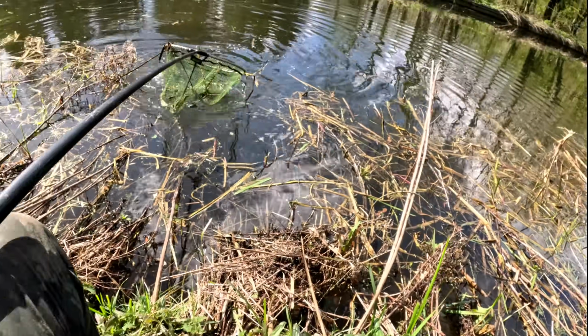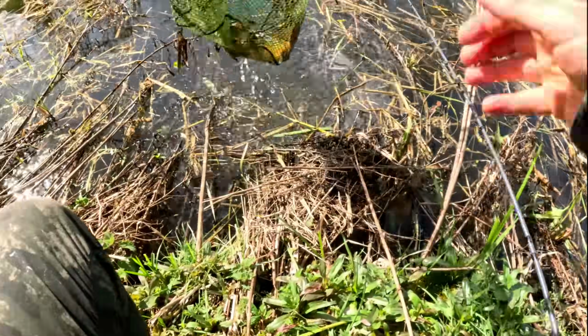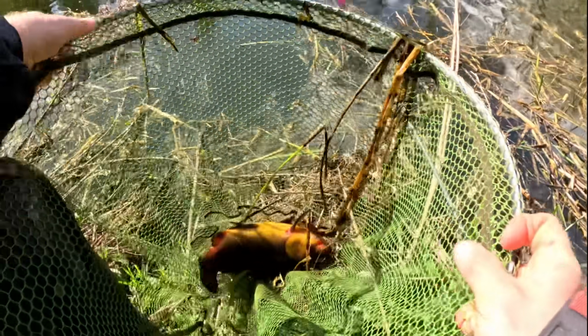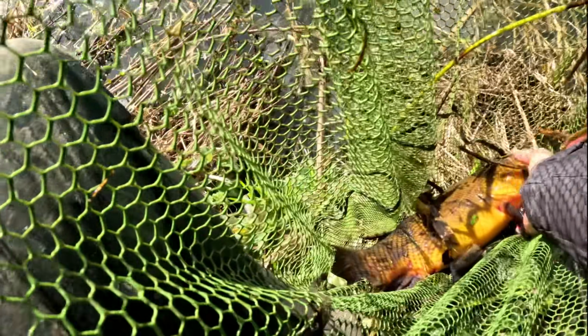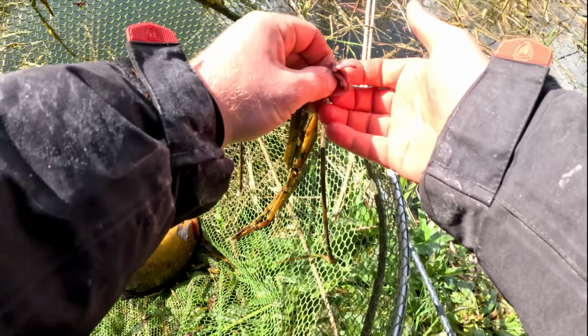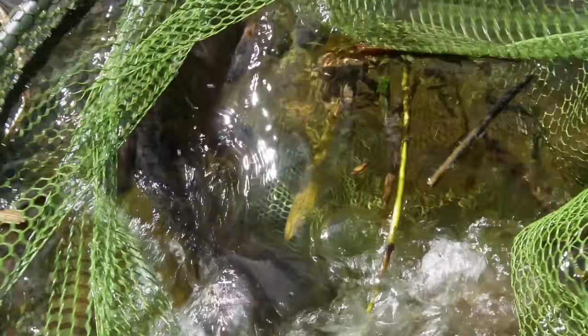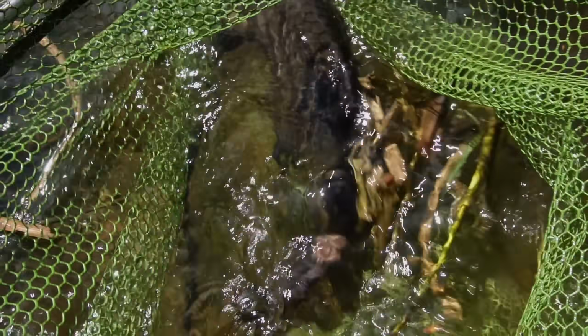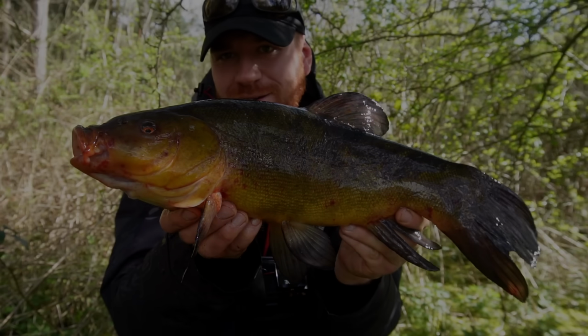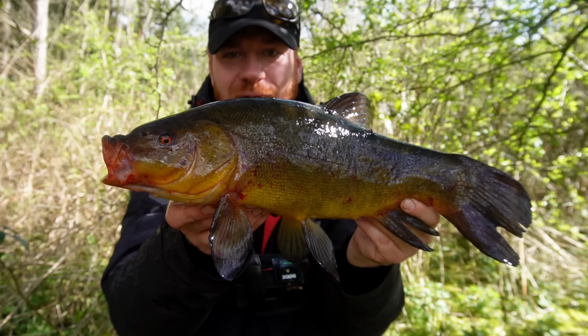Yes! Yes! First tench of 2024. It's not a bad one either for the canal. Ouch! And it flipped the hook out with a bunch of worms right into the tip of my finger. Not the biggest tench in the world, probably a fish of around about four pounds.